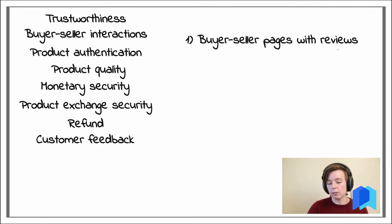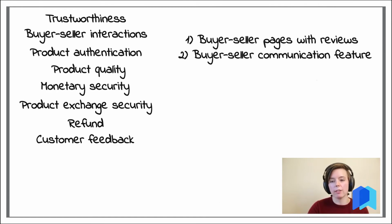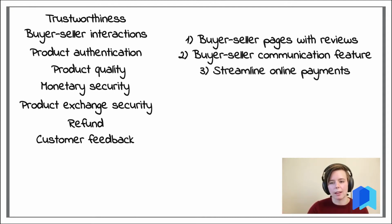The second piece is the communication feature, and for that I think about the one-time messenger thread. How do we make that experience as frictionless as possible to get connected, to get that deeper level of information, and then to also build in and figure out the details for how we actually make the transaction. The third piece that I would think about is just in general, how do we light up those online payments to make it really easy to transition money one way or the other.